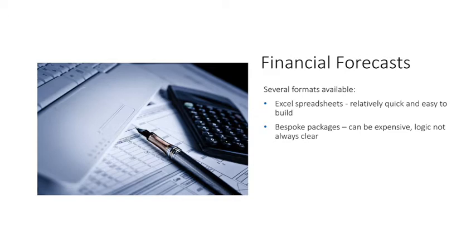Several formats of forecasts are available. Excel, build them yourself. Relatively quick and easy to build, or you can get bespoke packages. They tend to be expensive, and the logic's not clear. So my advice is always to use an Excel spreadsheet if at all possible.